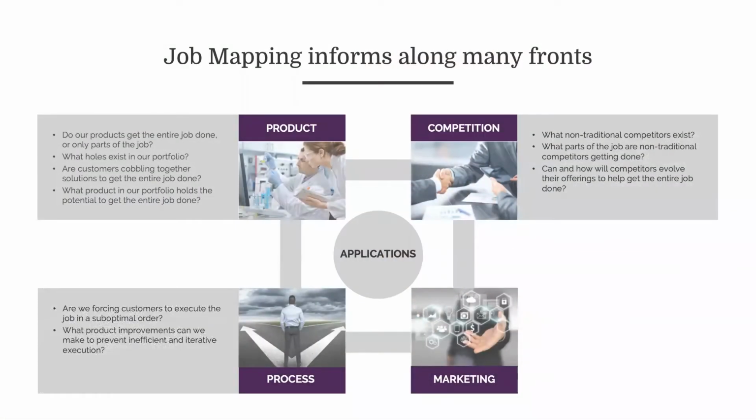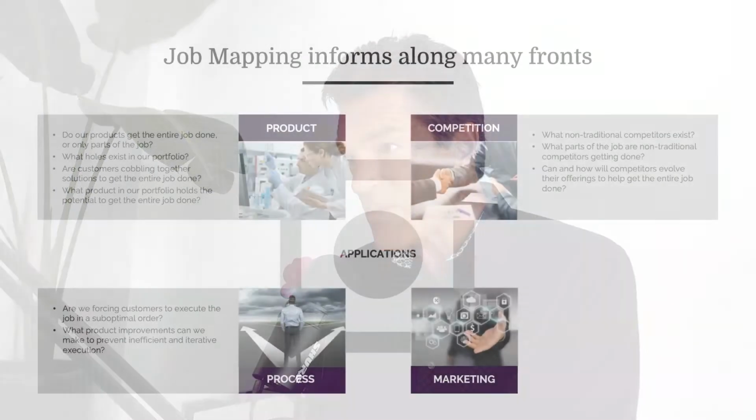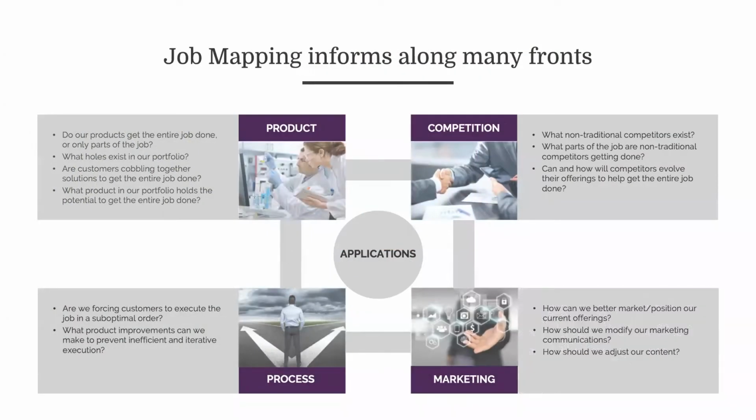We can also see from a process standpoint, are we forcing customers to execute the job in a suboptimal order? And we often see this where there's steps in the job missing. There may be a confirmation step that's not there that's causing a lot of issues once you execute the job. Then, of course, from a marketing standpoint, too, you can make some immediate considerations. If your product is getting the job done better than some competing solutions, you can advance your content, advance your marketing by touting the differentiation points in an effective way.